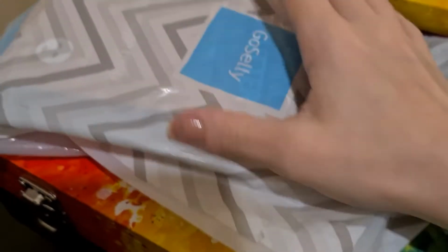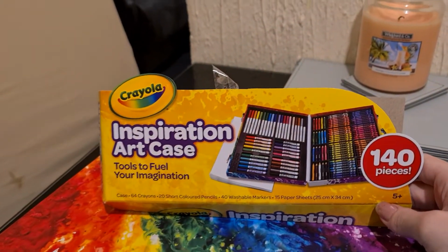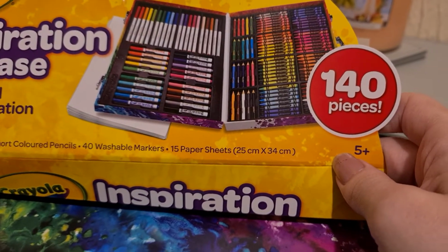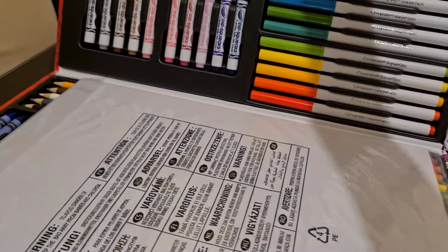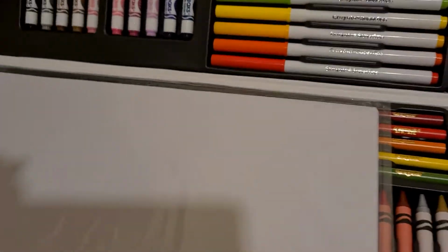So the first thing is this packet of 12 masks, which I'm going to show you individually in a minute. And then this beautiful case, the inspirational art case, and there are only 40 pieces. 64 crayons, 20 short colouring pencils, 40 washable markers, and 15 sheets of paper. And I'm going to show you that all in a minute. What I'm going to do is quickly open it up and show you, and then I'm going to go through it in detail. Look at that, guys. I can't wait. So yeah, I'm going to turn you around and show you the masks.